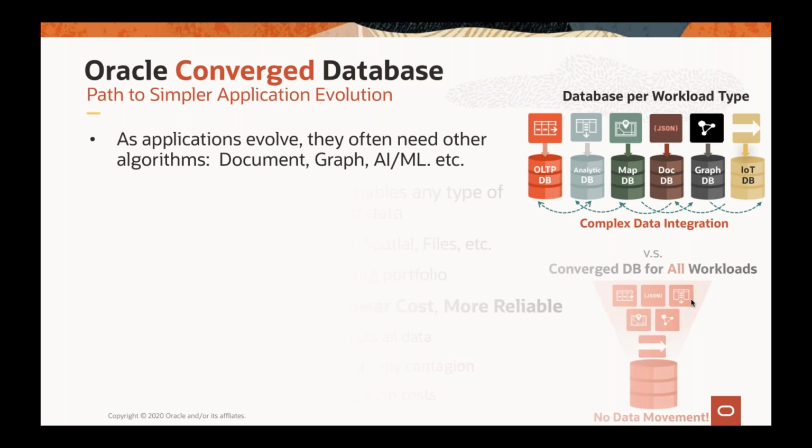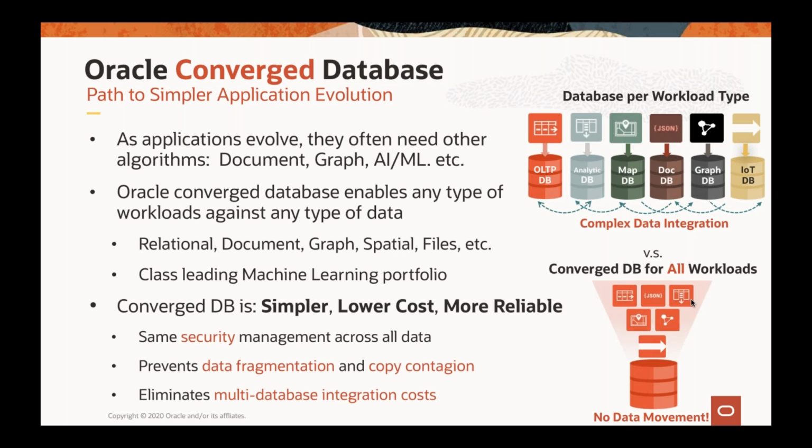A much better approach is to use a converged database. Oracle Database has a really good converged database model with best-in-class support for all workloads against all types of data. It has really good relational support, obviously, but also has class-leading JSON, graph, spatial, and files support, and a very large machine learning portfolio. So you can run your training and inference in the database without having to extract the data to an external framework. And you get the benefits of simplicity, lower cost, and reliability. You get to use the same security policies across all the data.